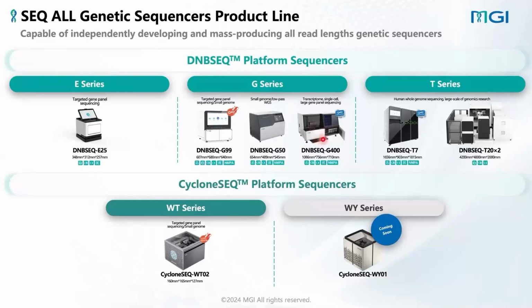So if you run two flow cells at a time, the G400 can generate up to 1.4 TB data output. That means 1440 GB data output in a full run. This way, it will be highly helpful for the service providers or those clients who would like to sequence the whole genome of human samples or plant samples also. It will be very cost affordable, especially for whole genome.